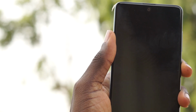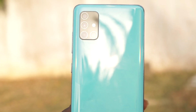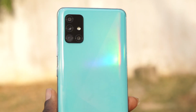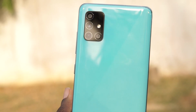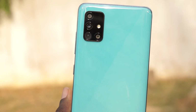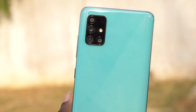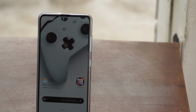But the Samsung Galaxy A51, on the other hand, comes with a mid-tier processor, okay? It's not a Snapdragon 855 or 845. It comes with a mid-tier processor. Apart from that, you get a more recent 2020 design. It has 4 cameras at the back, whereas the Samsung Galaxy S9 Plus has only 2. Also, the Samsung Galaxy A51 comes with a punch hole display, okay? So you get more display for your device.